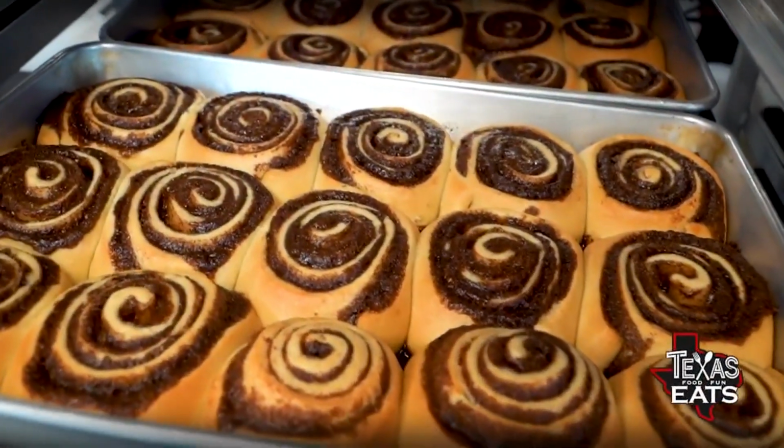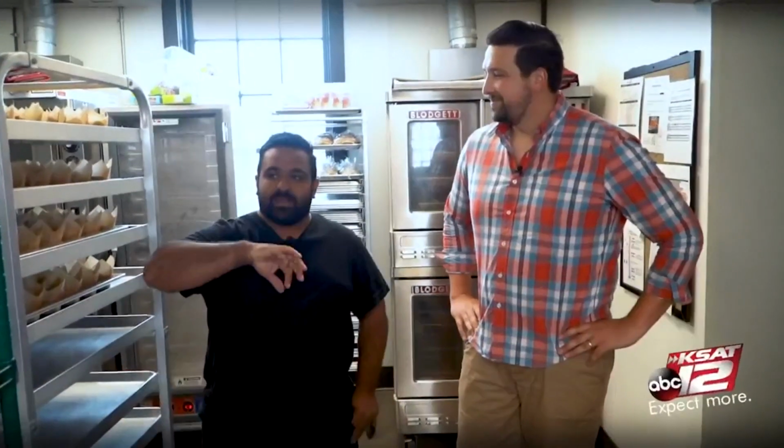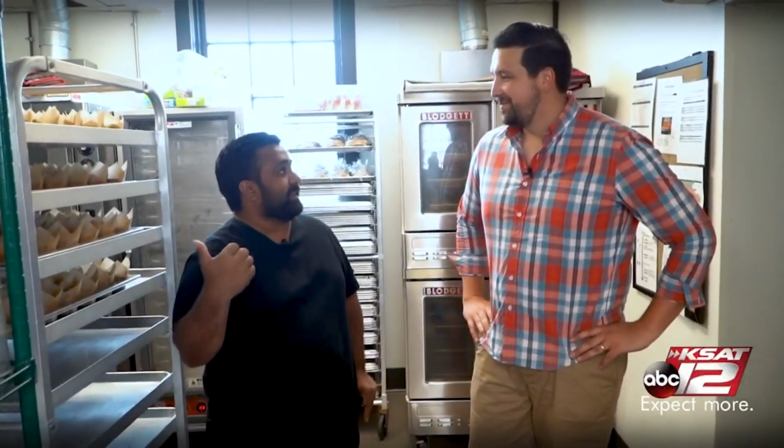So once everything has cooled down, cupcakes, cinnamon rolls, those are the ones that need a little bit of icing, a little bit of cream, a little something on top, right? A little bit of sprinkles. Yep. So where's that done? Yeah, so we do all the prep in here. This is our prep room, and then into our next room, which is our icing room. So we can go check that out. Let's go check it out.